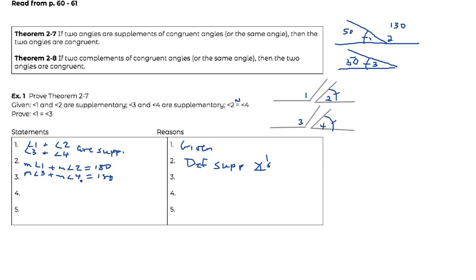All right, now we've done this many, many times. Because these are both 180, we can set these two equal to each other by substitution. Measure of angle 1 plus the measure of angle 2 equals the measure of angle 3 plus the measure of angle 4, and that is just substitution. We're just taking this and putting it in for that 180. So this is substitution. If in doubt, just say substitution.